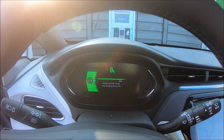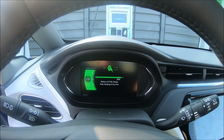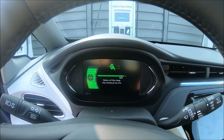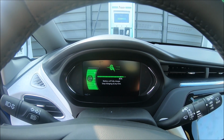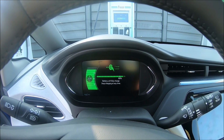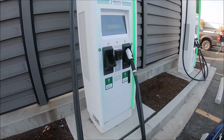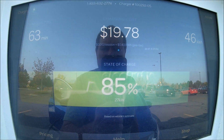We are at 208 miles charge. It's heading towards 90%. Here it doesn't show exactly where it is, but it's charging up towards the 90 here. But out there on the Electrify America charger, I can actually see it's 85%. Let's go look at that display. So out here it is showing 85%.